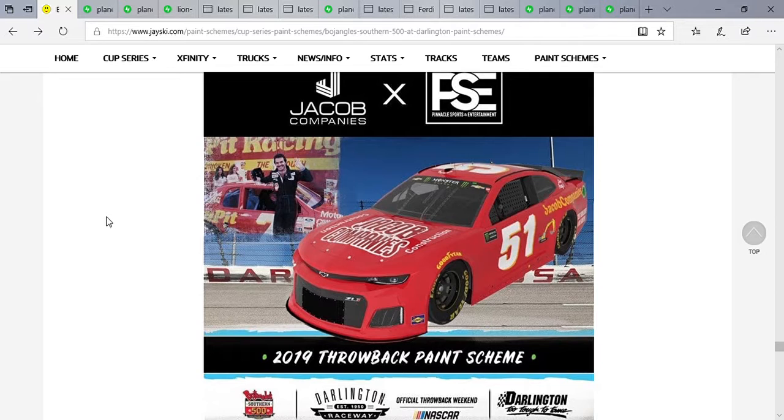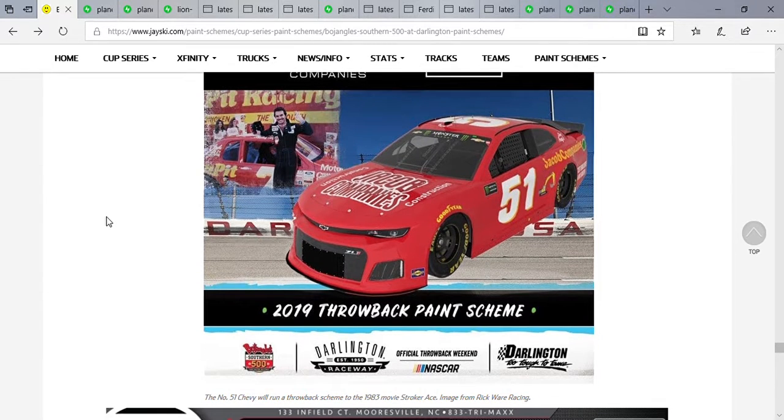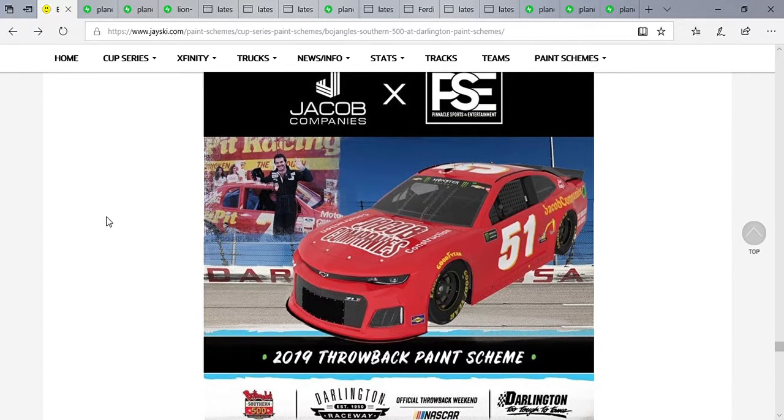But this is a really interesting car. I did like the car McLeod ran last year when he drove it, and it was white and had a Dale Earnhardt resemblance to it.